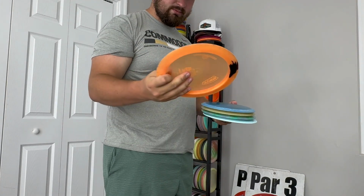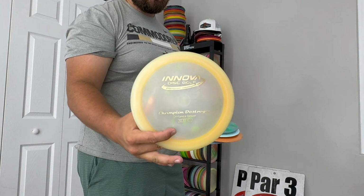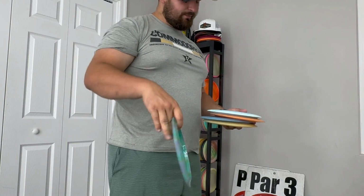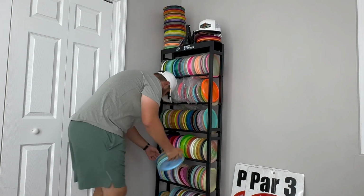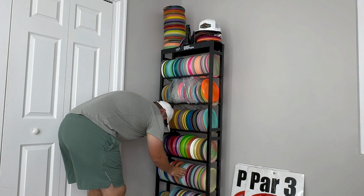Boss. A very neat Wraith. This used to be pink, it is a Destroyer, now it's peach. It's pretty sweet. Trace, which actually has the same numbers as CD3, but it's more flat. Not as comfortable in the hand. Escape. These are all discs I really don't care about at all. It'll probably be given away at some point.